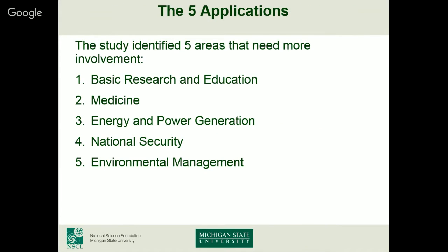So that 2012 study that I talked about identified 5 areas that need more involvement from nuclear chemists and radiochemists. These were basic research and education, medicine, energy and power generation, national security, and environmental management. So I'm going to go through each one of these and talk about what's in them, what they mean, and maybe what type of work can be done in them for chemists especially.